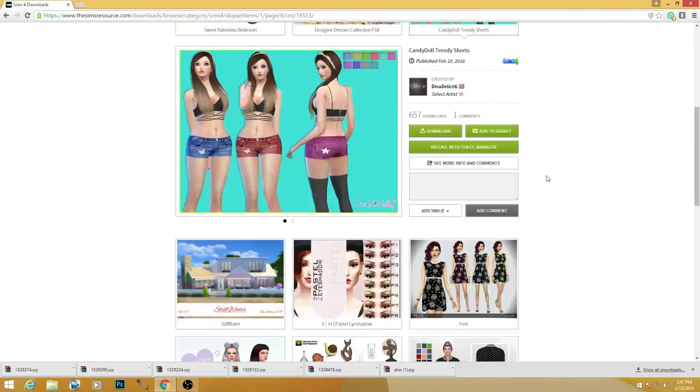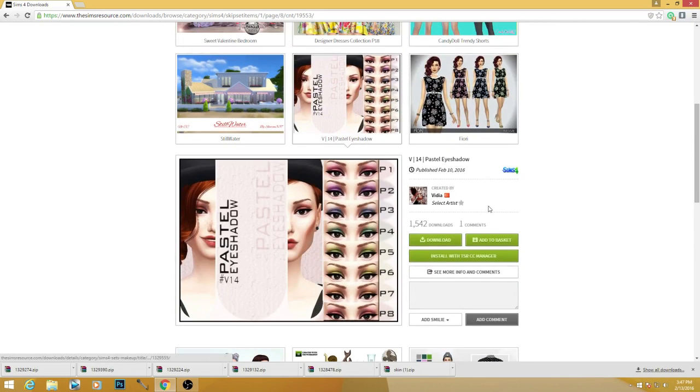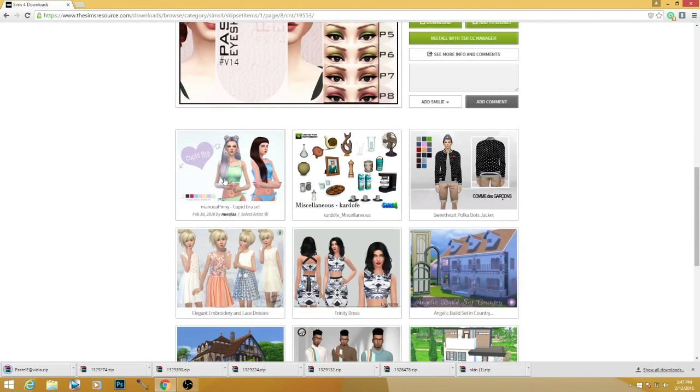Some candy doll short shorts. Damn, who wears short shorts? This wears short shorts. I always do that. I'm like, what the hell, girl? I don't even know. I'm going to try to download these eyeshadows because I feel like I don't have a lot of eyeshadow in my game personally.